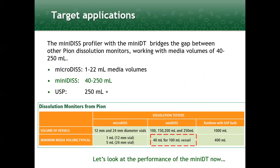The new miniDISS Profiler helps bridge the gap, if you will, between our other dissolution monitors. It works with a media volume between 40 and 250 milliliters, depending on glassware, as shown in the table below. It positions it between the full USP baths of 250 milliliters on up, and the microDISS, which works with media volumes less than 25 milliliters. So the miniDISS and the miniDT dissolution tester are really targeted for that range of biorelevant volumes.